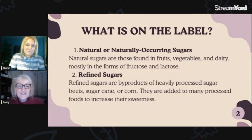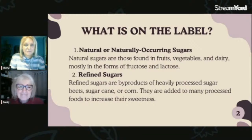And refined sugars. Refined sugars are byproducts of heavily processed sugar beets, sugar cane, or corn. They are added to many processed foods to increase their sweetness. I wonder why they would do that.